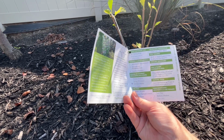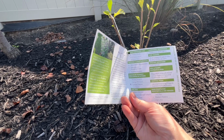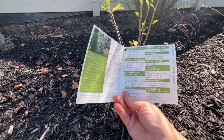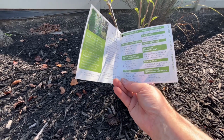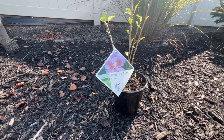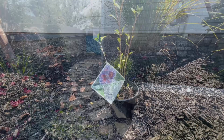Okay, so the features are that it's very narrow, heat tolerant, it requires full sun, and it gets 10 to 16 feet tall. Holy cow, and 4 to 5 feet wide. Okay, I'll show you where I was thinking of putting it, and just by reading how tall it gets, I think I've decided on where possibly I should place it.